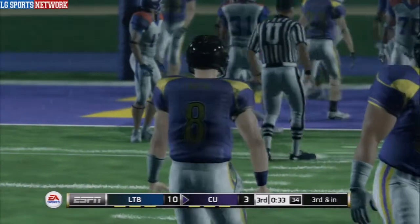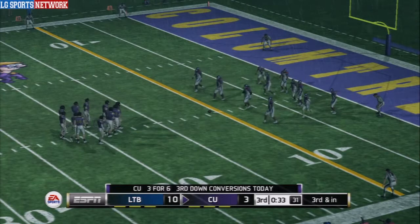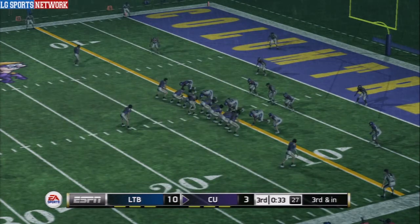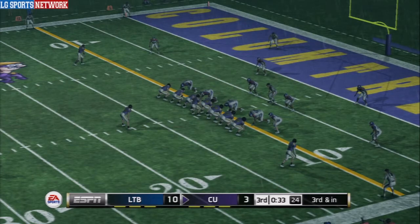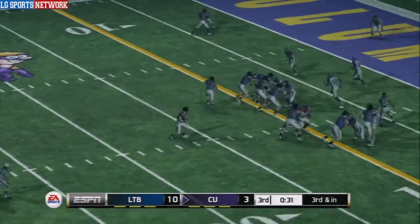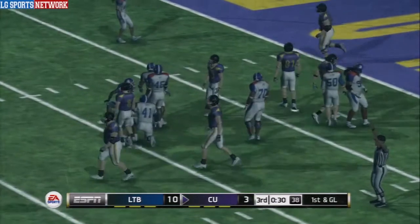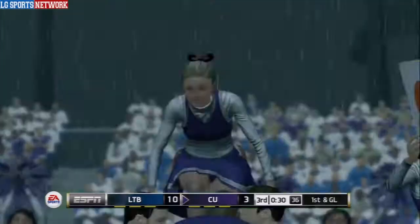Receiver on the play. And once again, they'll come to the line, try to convert on third down. He gets out to about the 9-yard line. Well, that's the second time that this defense has given up a first down on third down.